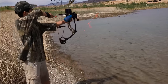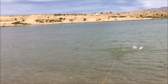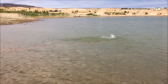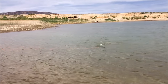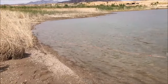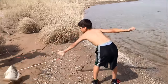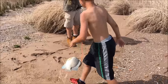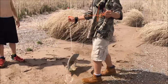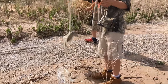Okay. Shoot it. There he is. Got him, got him. Got him. That's a huge tilapia. Lift him up, Ju. Hurry up. He's not stuck good. Pull him up. Oh my god. Nice. Holy cow. There's some big tilapia. You can pull it off.